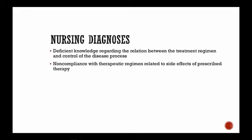All right, so now let's talk nursing diagnosis. I know it's like one of your favorite things in the world to talk about, but these are some potentials. Remember, this is deficient knowledge regarding the relation between the treatment regime and the control of the disease process. Lots of times patients think, especially say they came in and they weren't feeling well, they get put on the medications, they come into you 2 weeks later, their blood pressure is fine, they think, oh, all is good. I've been walking every day. I don't need this medicine anymore, and they just stop taking it. Well, we need to educate them and understand that this is not how it goes.